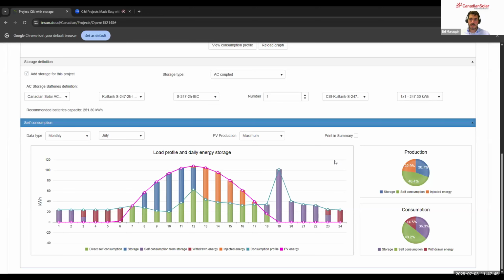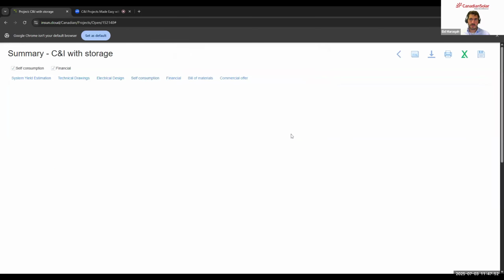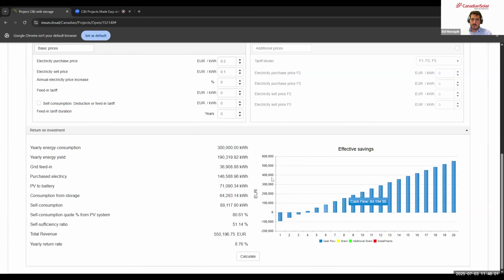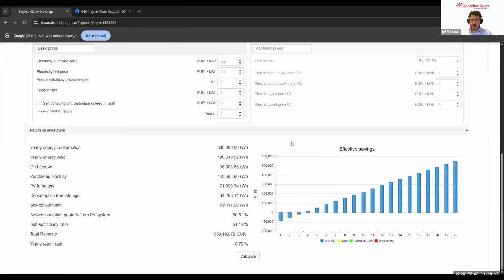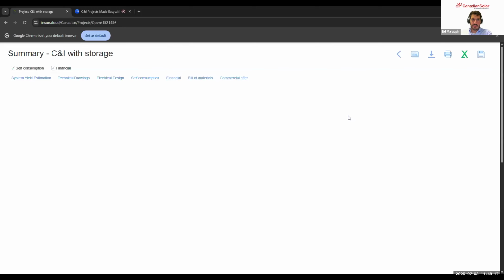Okay, so if you want this section to be included in the summary, you just click on print in summary. Then you do your financial analysis. Okay, I'm not going to spend more time on this. Plug in the numbers that are relevant to your project, and click on calculate if you change any of the parameters.